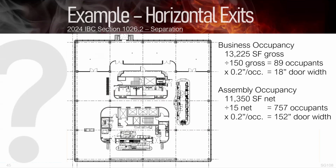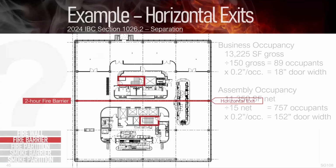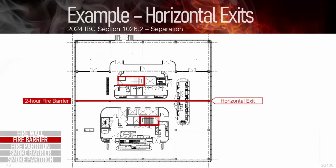That was a big, long description of why you might want to do this certain thing. So we need 152 inches of door width. Well, we don't have it. What do you do? Well, you can put a fire barrier in there. This is a horizontal exit. In this case, all horizontal exits are 2-hour fire barriers. So you can put that in there.